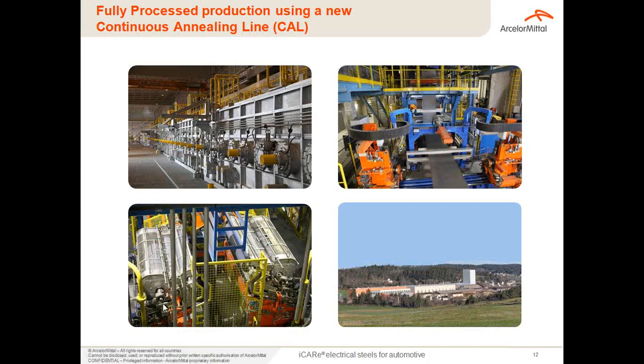Another important part of the line is here at the bottom, the coating sections with a three-roll system to be able to apply the coatings in a precise way. For automotive, we need to produce thin coatings with a precise thickness. If the coating is too thin, there might be hot spots in the machines because there's not enough insulation. If the coating is too thick, then you will lose in the traction machine in stacking factor and therefore in compactness of the motor. So that's quite a critical point in automotive steels.